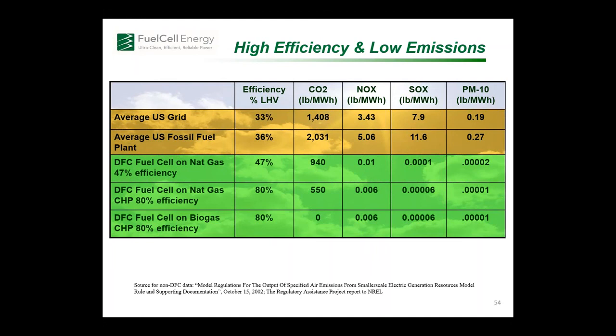So the fuel cell itself runs at 47% electrical efficiency, which would essentially, on typical natural gas, have a carbon footprint of 940 pounds per megawatt hour. And if you look at the NOx and SOx and PM10 numbers, they are just orders of magnitude lower than what conventional power generation produces. And that's one of the main attractive features of fuel cells.